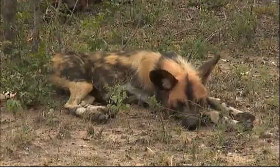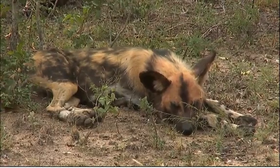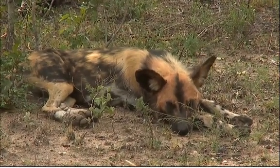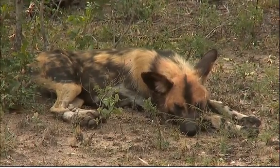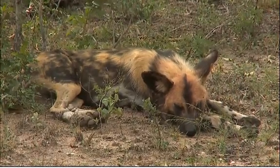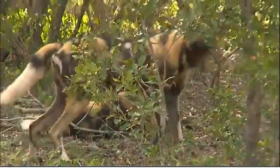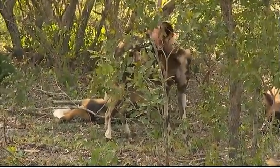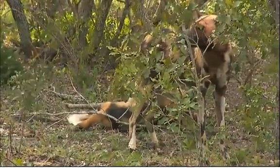Let's have a look at their faces. Can you see that blood? They've most likely made a kill a couple of hours ago, or maybe even in the last hour. There's blood, you can see on the front fur, top of its head. So we found the wild dogs and they are looking quite well fed. One of them is getting up. See him behind the bush there. They might just lie down for a while.